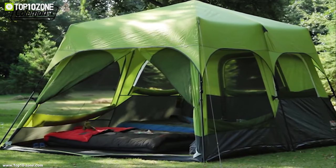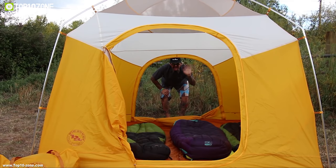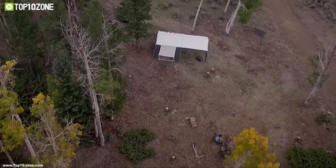And to help you choose the right cabin tent, we have made a list of the top 10 cabin tents that you must see before going out and buying.